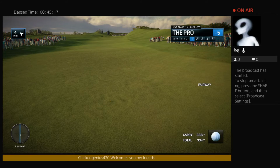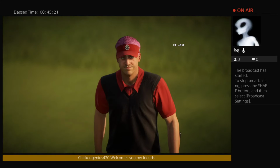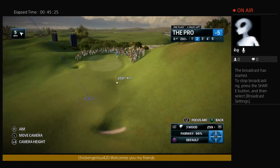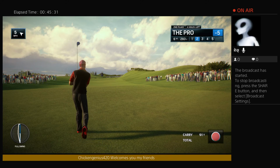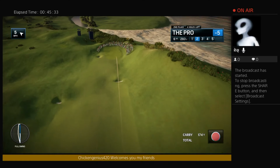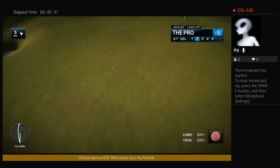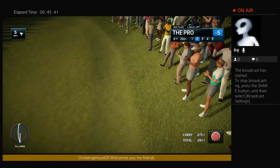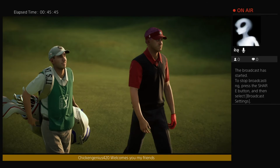Great lie, and what a great shot. He has really hit it a long way. Now the second shot to the par 5. Should be safely on deck. It just came out blazing. As soon as it hit the green, it was never going to stop.